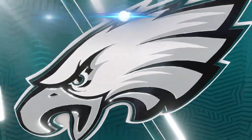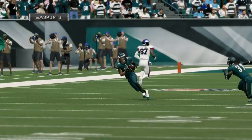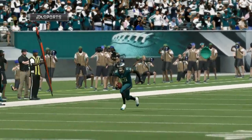Part of what we just saw, that's a great example of a team that was really amped up. They've been playing so well.